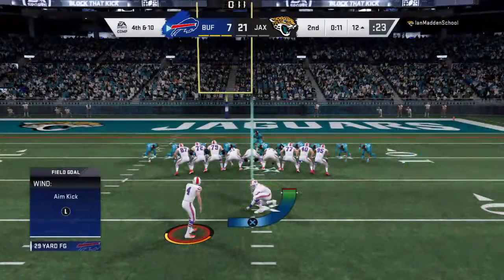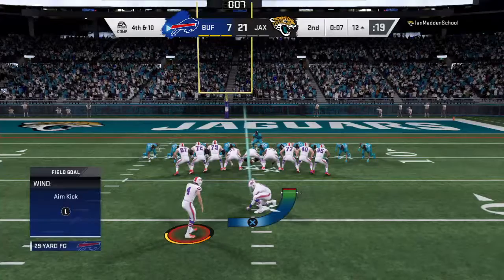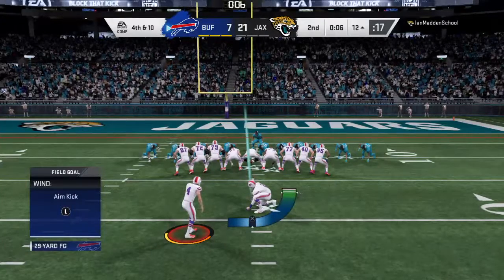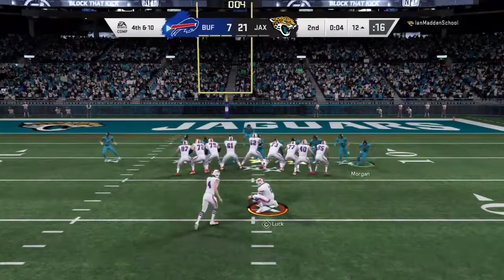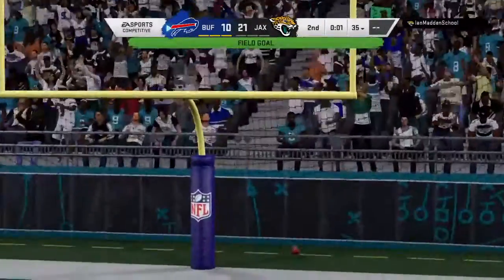And for the second time tonight, this field goal unit comes out here. A 29-yard attempt. And Gay knocks this one through.